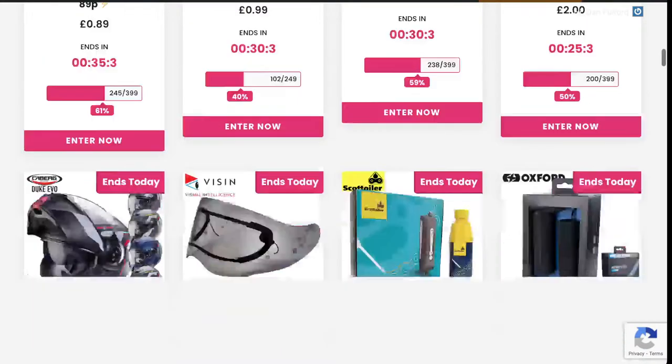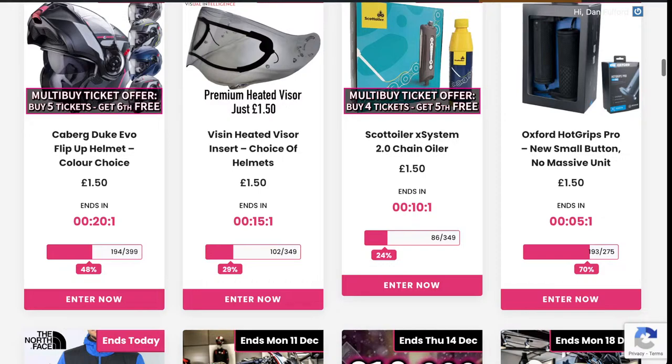Anyway, moving on. The Caberg Duke Evo Flip Helmet, 20 minutes left on that. Something that no one wants tickets on is the premium heated visor. Tell you what, just £1.50. Dean Richardson in the comments, 15 tickets on the heated visor. I tell you what, Dean Richardson, 15 tickets, you've got a 1 in 7 chance right now. So well done, mate. Congratulations.